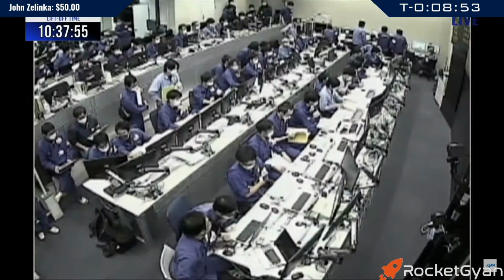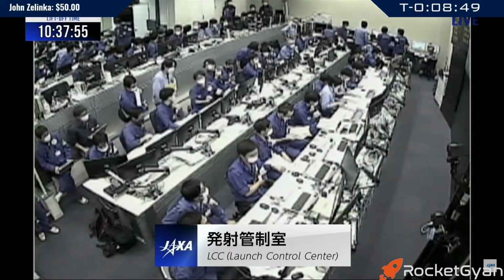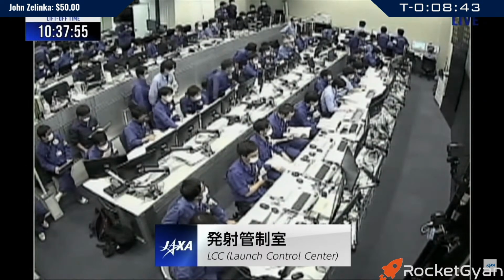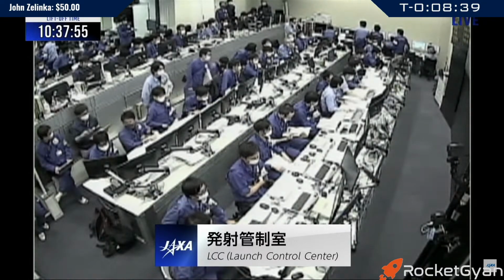And yes, this launch site looks very, very similar to the launch site we have in New Zealand. LCC. Well, people do look quite relaxed. Okay, yeah, this one is very similar to the Electron Launch Complex, the Electron Rocket Launch Complex.